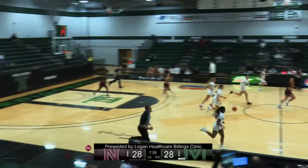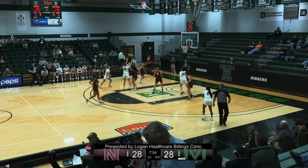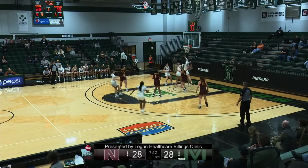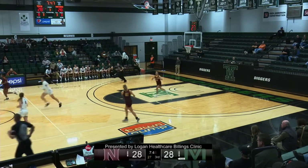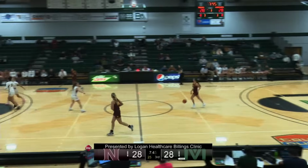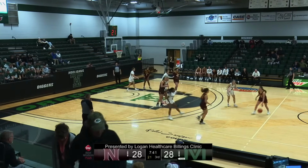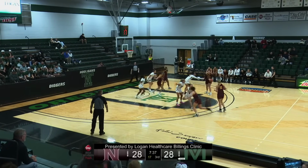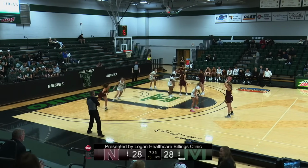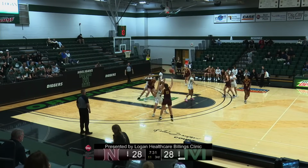Wangren tips it to herself, and here come the Digs the other way. Wangren, rebound number 7. She'll fire from the foul line. That one rims out. I think she's had 2, if not 3 shots go all the way around the iron and hop out. Holy man. Skylights back into the zone. Skylights shooting 32%. Montana Tech at 27%. We'll give you the numbers here from our other games in the Frontier in a moment.